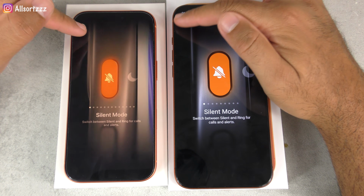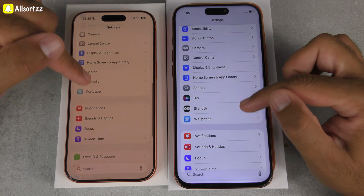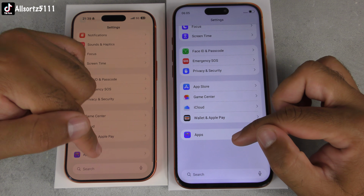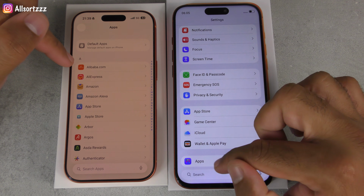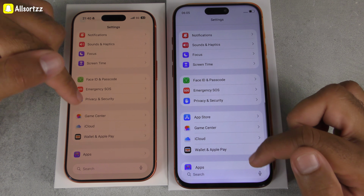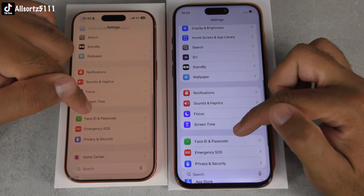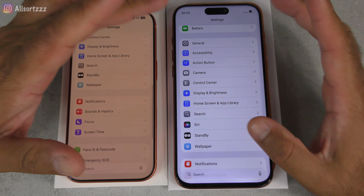We'll leave it at that. And it actually works as well, don't get me wrong, it does work. Control center, everything is exactly the same. Look at that. Even when you go into apps, same. Let's click the apps. Even the search button's at the bottom as well. The search button's at the bottom. So that's in settings. Look how identical it actually looks. Crazy to think that they've come this far.